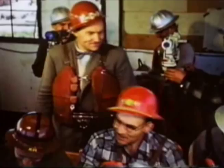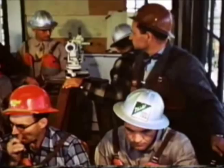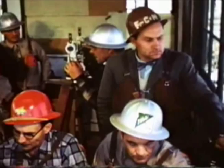The pressure is off, and there is time for congratulations. The actual sinking took less than half an hour. Let's get the exact location now. Can we have a reading, please, in 9, 10, 11, and 12? Hoist 9, 26 tons on the B-drum.